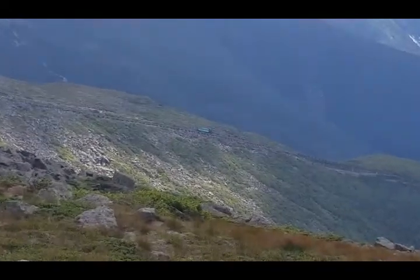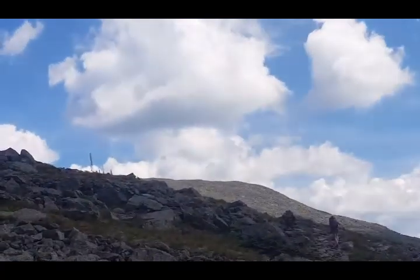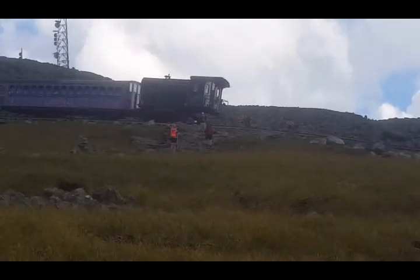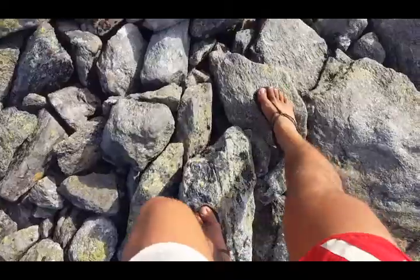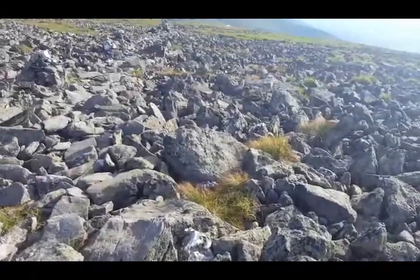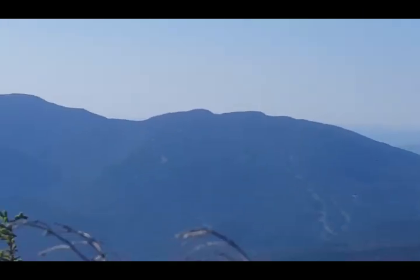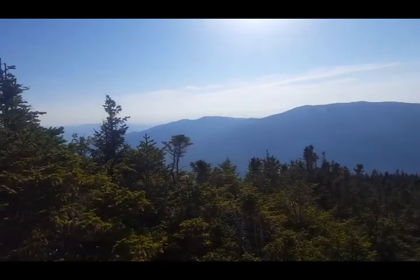There's the railroad that goes up Washington. So it's way down there. It goes up to Mount Washington, which is up there. So over there are the Wildcats. And if you can see, right there, that's the gondola, that little thing. That's where we were a couple days ago when we did the slack pack. And we did all of that back to Gorham.